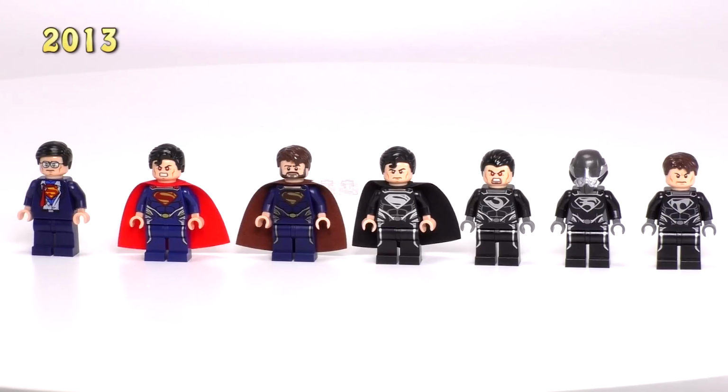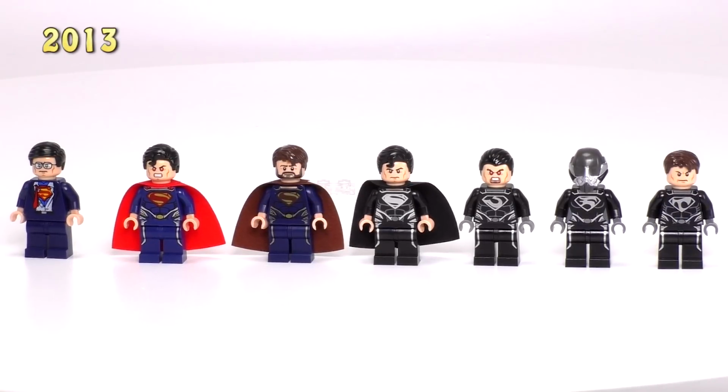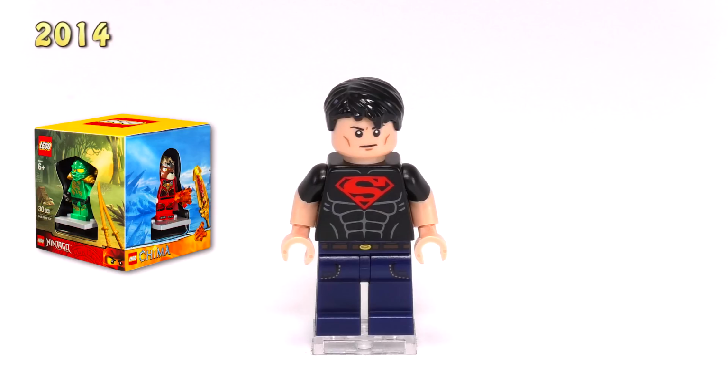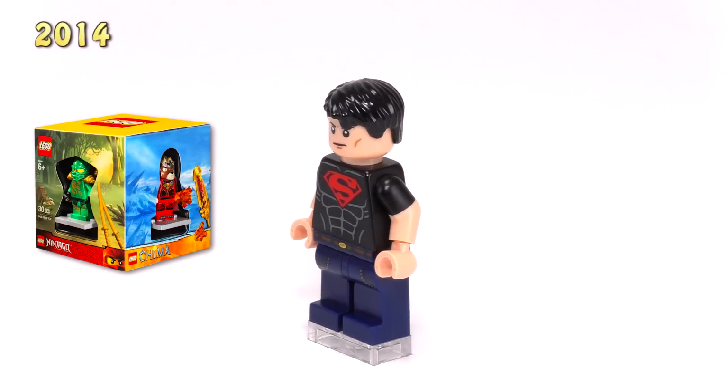Alright, we are finished with 2013. Let's move on to the year 2014 where we got one Superman. Or actually, no Supermans, but one Superboy. He came out in the Target exclusive miniature gift set 5004076, and he is a pretty high quality minifig.